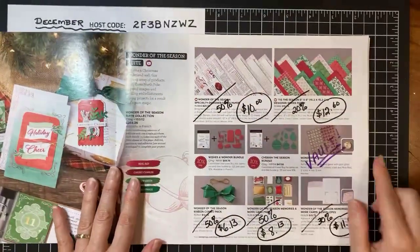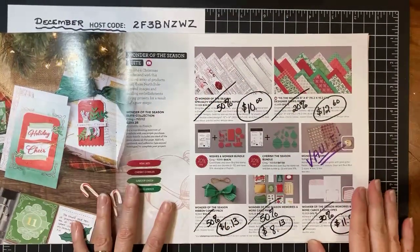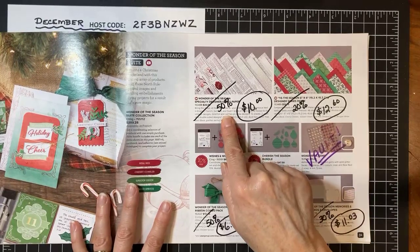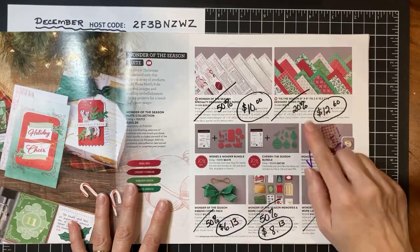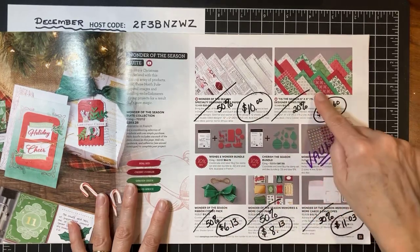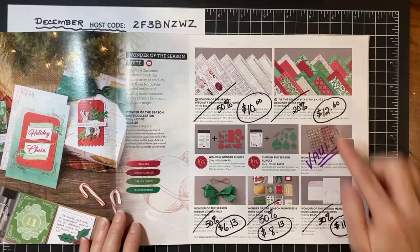Okay, so here we got, whoa, lots marked up here and lots on sale. 50% off the Wonder of the Season specialty paper, only $10. 20% off the 6x6 'Tis the Season paper, $12.60.